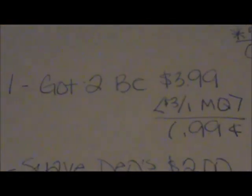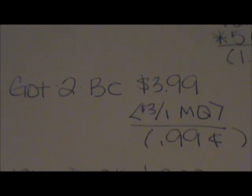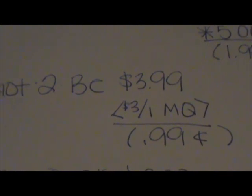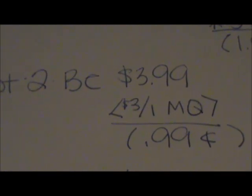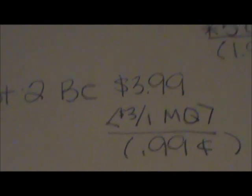So let me go ahead and show you guys what this looks like on paper. Pretty simple and to the point. One Got2b at $3.99, less the $3 off manufacturer's coupon from a past Sunday paper, which brings these down to 99 cents. Again, not bad. All right.